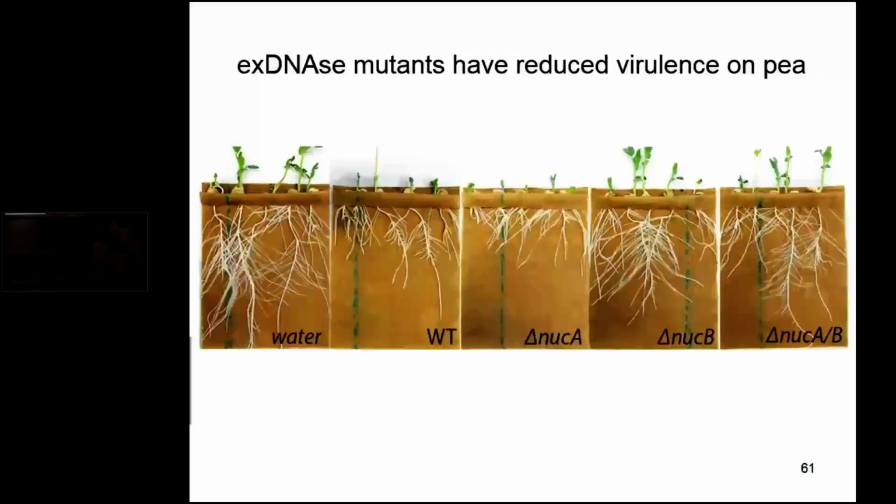So this is water, and again, this is what it looks like with the wild type. Significantly inhibits growth, but it doesn't rot it or anything. And this is the nucA, which didn't have much effect on the DNA breakdown. The nucB knockout, a single DNase, and it's almost back to wild type. And I'm sure you know, in plant pathology, like humans, you don't knock out a single gene and get this kind of change. You knock out pathways and chromosomes.